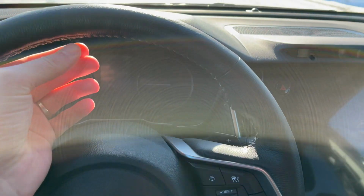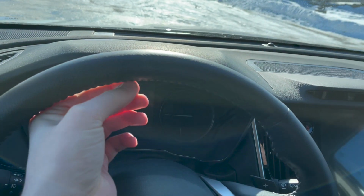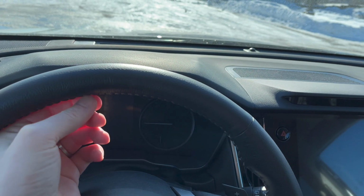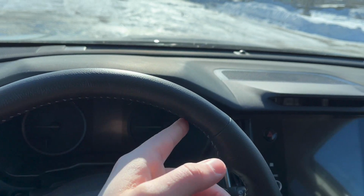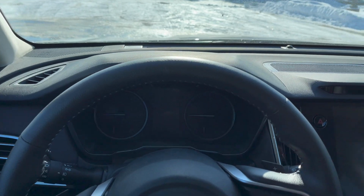You can actually tell, surprisingly, in the sunlight. It's really hard to see at night, but you can see that there's some stitching fray here. It might be just some hair off the stitching, but that's kind of interesting that that's frayed a little bit there. So it's not the best. That's the only thing I've found wrong with this car so far.